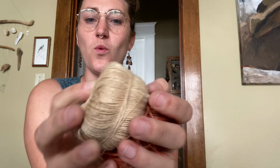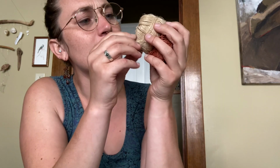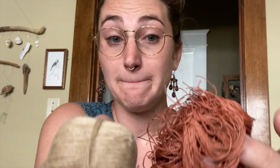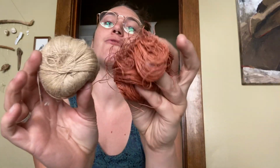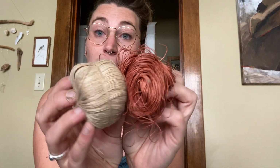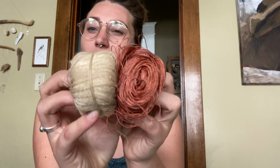I got this kind of old twine where I don't even know entirely what it is, but I'm envisioning I'll use it for embroidering stuff, but just really nice colors, soft, warm.